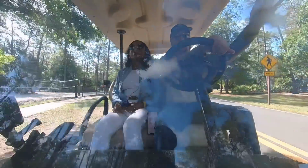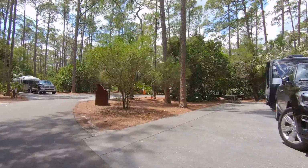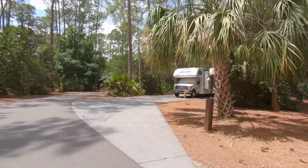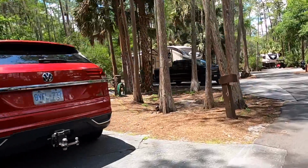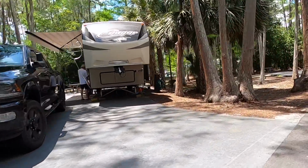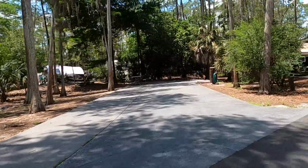Now let's show you what a premium loop looks like. And since we're in loop 1100, might as well start there. You're looking at one of the many reasons we love this place and favor the premium loops, with its beautiful, lush landscaping, coupled with the larger space and larger concrete pads to accommodate bigger rigs. And here is an empty site, so you can really see the space that you have here in the premium loops.